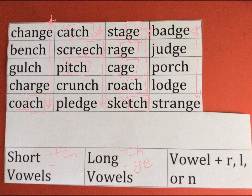Now, when I'm talking about the j sound, I'm hearing a short vowel again, but this time I'm doing DGE. If my vowel is short, like in the word pledge, short vowel sound, you're adding DGE for the j sound. Same with badge, short A, DGE. Judge, short U, DGE. Lodge, short O, DGE. So that's that. Now we're left with words that have a vowel plus an L, R, or N.